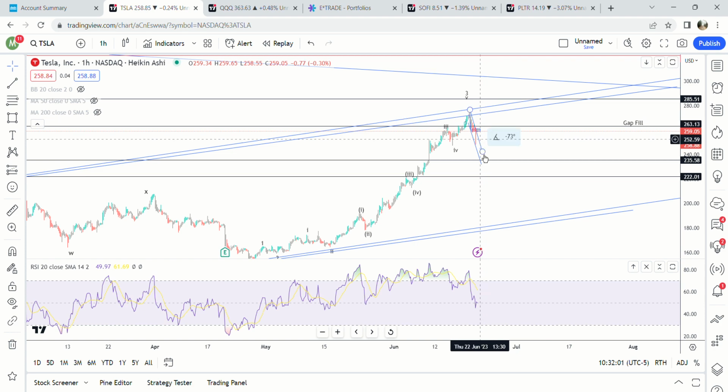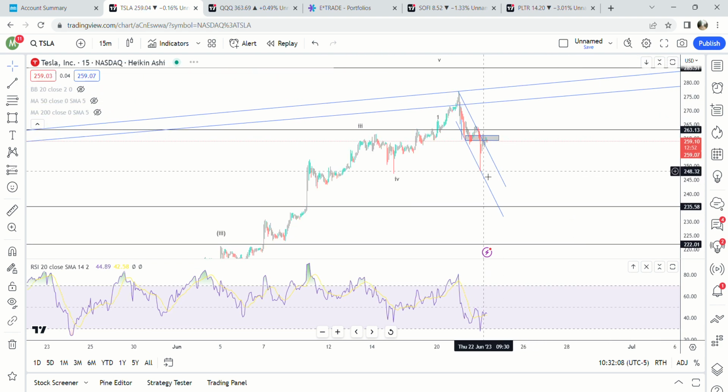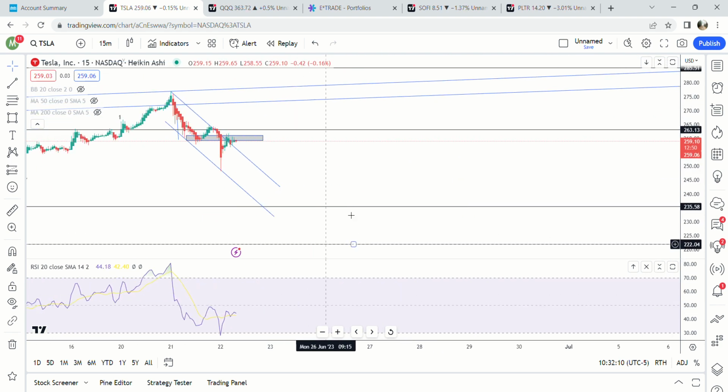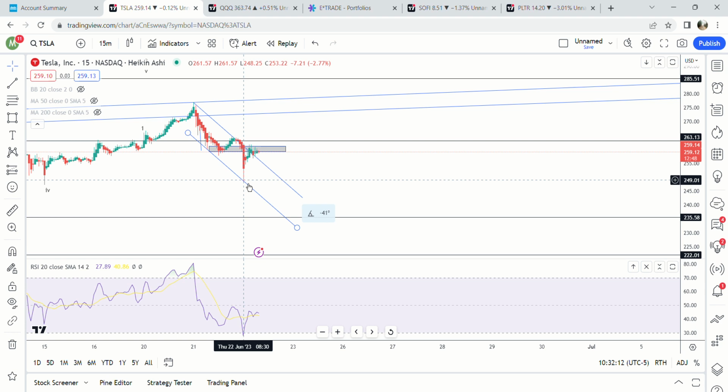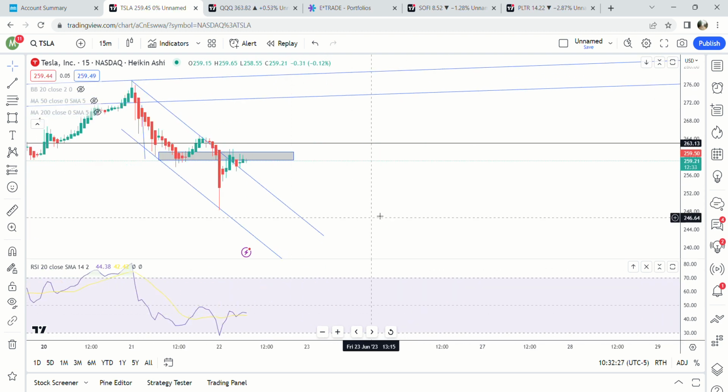I sold some puts on it, and then I used that premium to buy my puts. So I woke up this morning, and that was a great trade. I sold right at the open, 30 seconds in, because I knew that this was most likely the end of the C wave just by using the parallel lines. You see it right here by the end of the parallel line. Sold it, we bounced right away, and I rebought my puts.